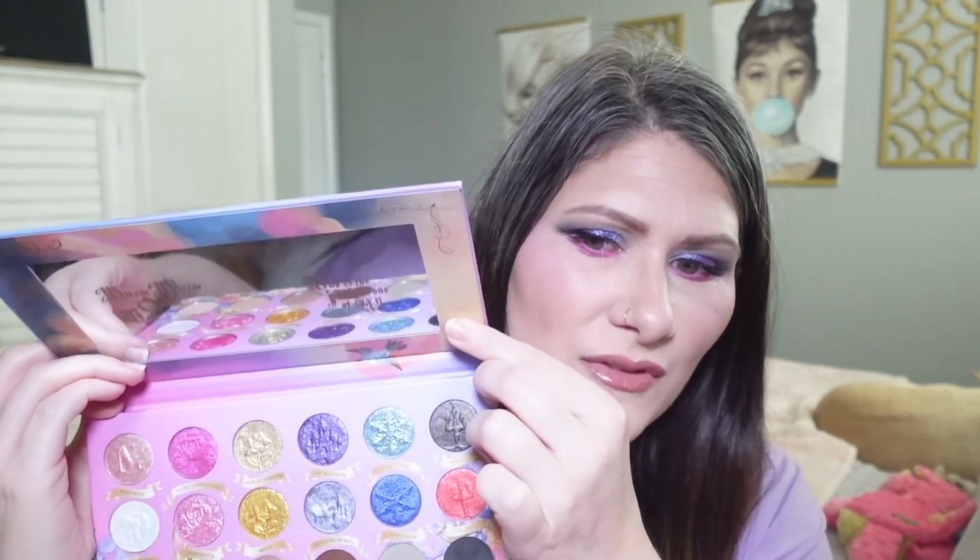I know I say that with every single Nomad release because they always do such a good job, but I love how we have the mirror that says mirror, mirror on the wall, who's the fairest of them all. We've got this beautiful castle on the front. I just really think they did such a good job with this release from the brand. But that is going to complete this video.